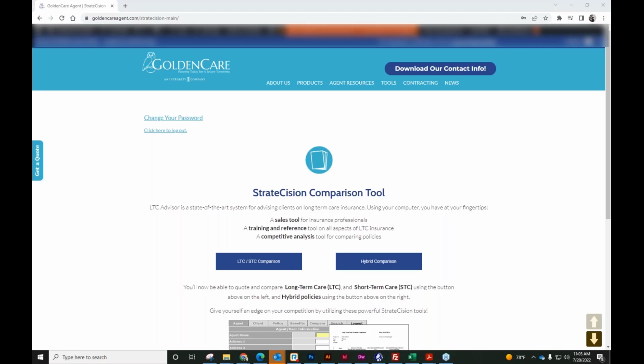And once you're in, you'll see here right at the top that you're able to change your password. And this will allow you to customize it and make it, again, something easy to remember. If you do ever lose your username or password, you can certainly call the GoldenCare team. We can certainly get you in. We can help you regain access to this quoting and comparison tool. You would just have to call our office and we'll walk you through.